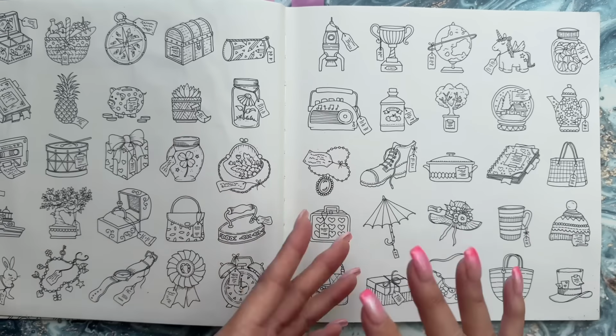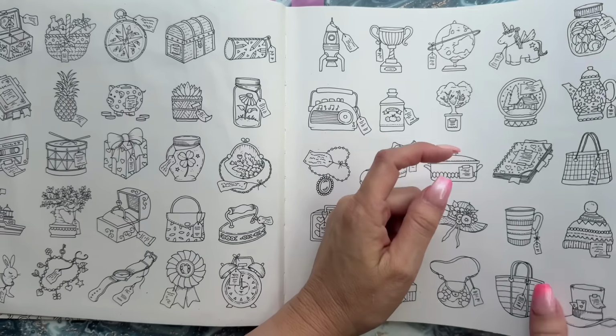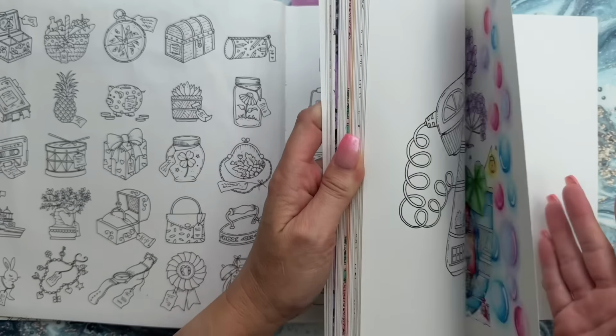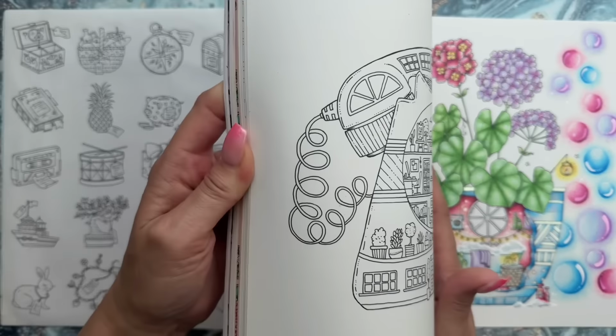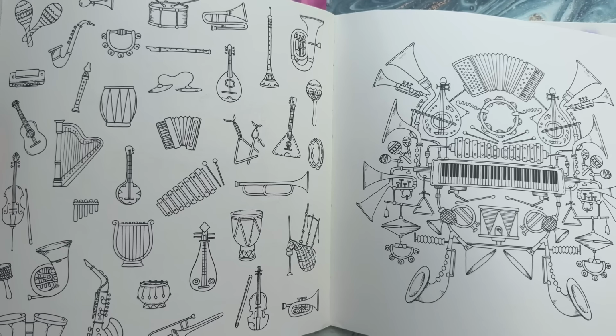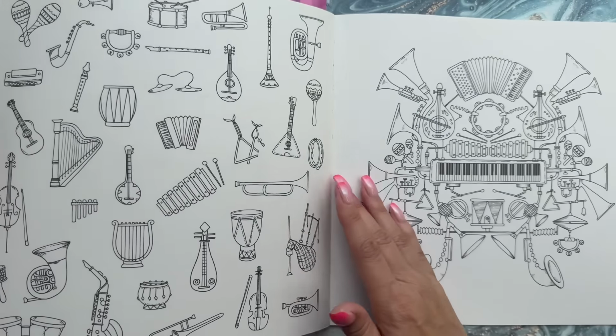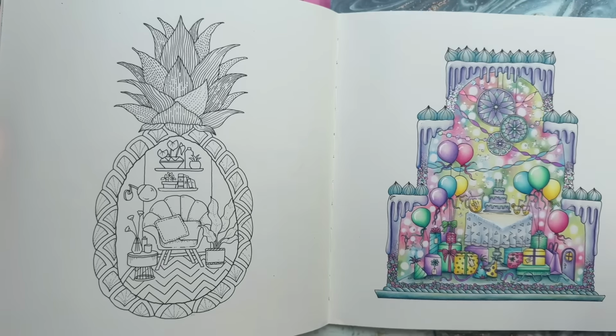Now if there are any particular pages in this book that you've been patiently waiting for me to start, please let me know. It is filling up nicely. And what do we have left? So we've got the telephone, the music pages. I'm not really that excited about the music pages, so I have been leaving them to the end, I think. The pineapple.